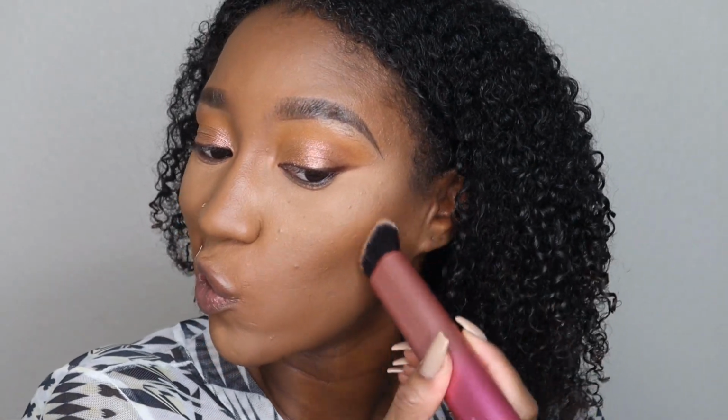And I'm using this Real Techniques brush that you can adjust the size of it, and I'm gonna put it on mid because like I said, this one is to give more definition, and I'm gonna kind of pat this on to give us that sculpted look.